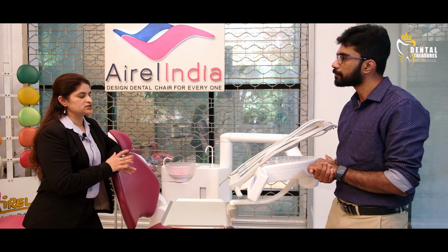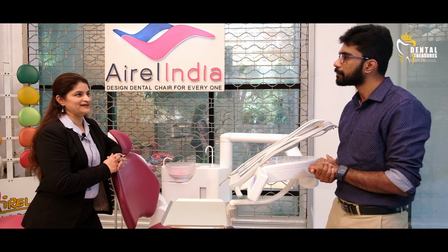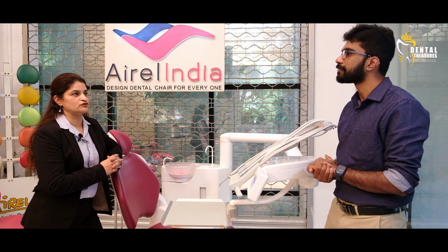So this especially is needed in countries like India, where no purification of water is done. So this is one of the very important factors which we consider in our dental units to protect the patients from any source of infection.